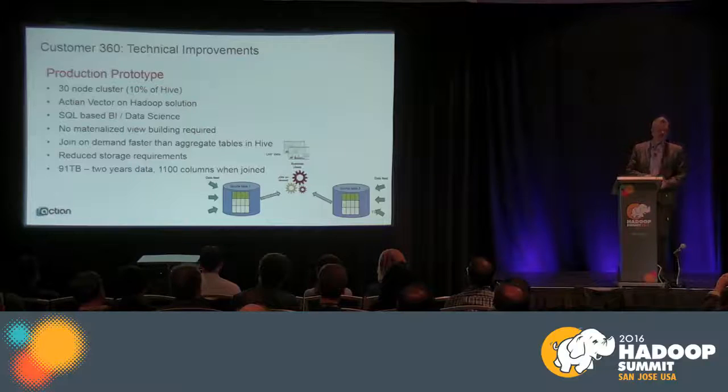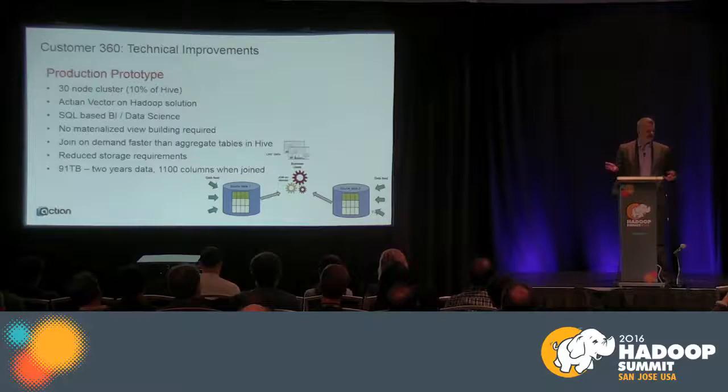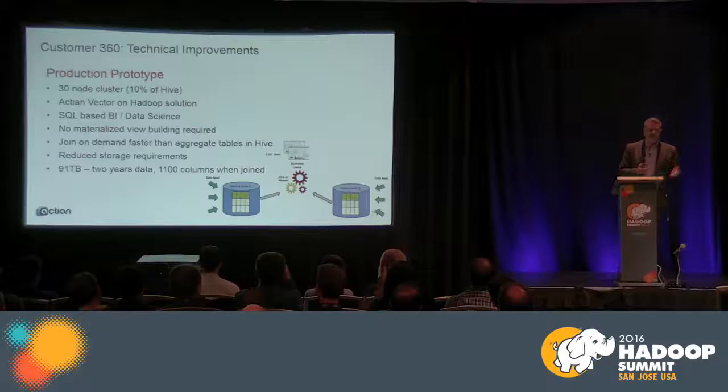So we were able to actually reduce their storage requirements. There was no pre-processing. The compression was better because of our data format. And they actually ended up being able to do 2 years of data analyzed. The result is 1,100 columns when stuff's joined together, and we actually do the join on demand. We don't manipulate the source data, and the BI tool can get a live data view of what they've got going on. So we were able to extend the amount of time that they could cover and analyze.